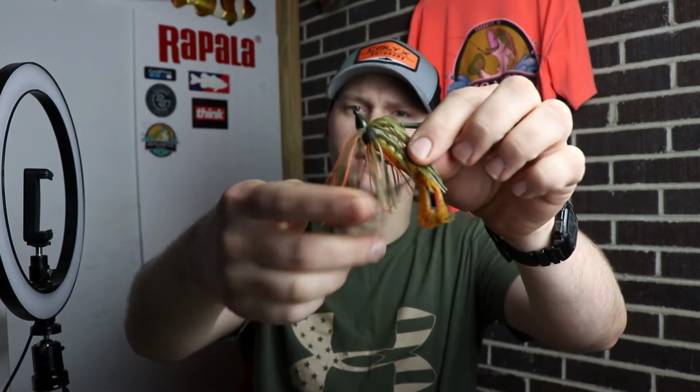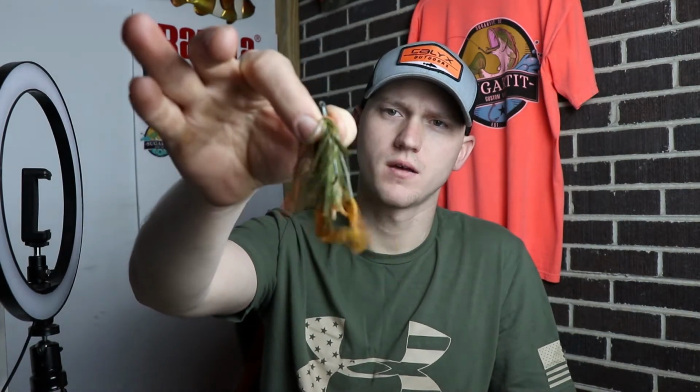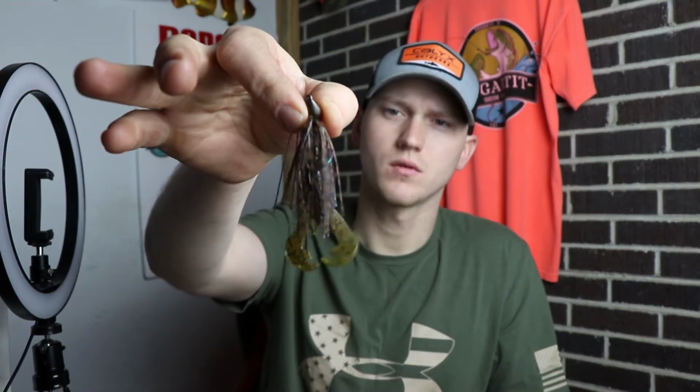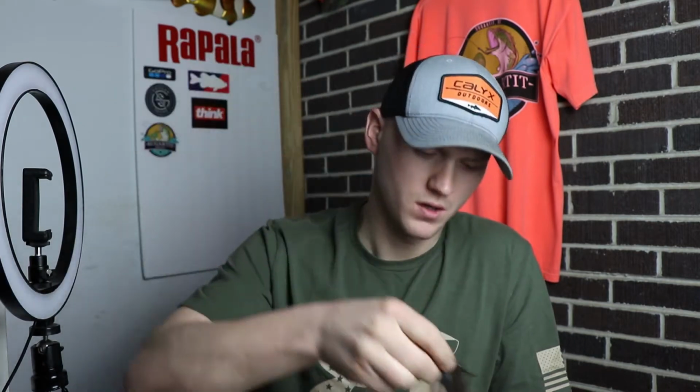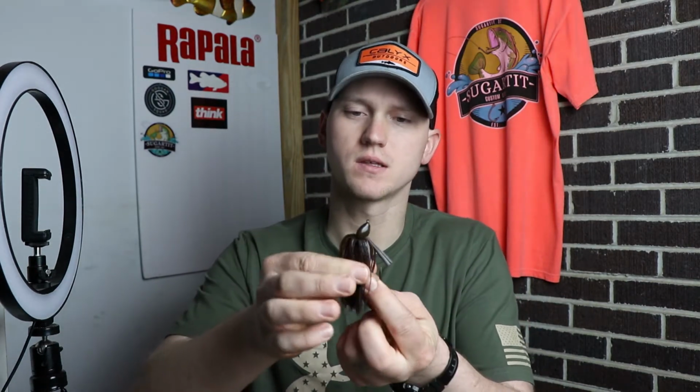The jig itself has a little orange on the belly, and it has an Alabama craw rage craw on the back of it. Here's another color that I've caught some fish on in videos, peanut butter jelly with a green pumpkin trailer. That 1/4 ounce size works really well when you're fishing shallow. I fish a lot of this 1/2 ounce.